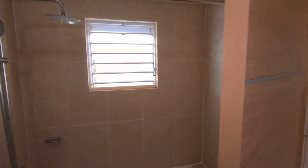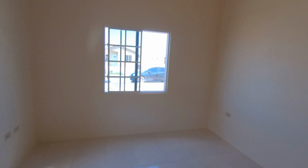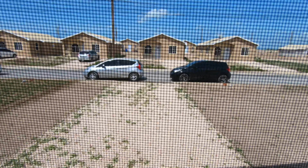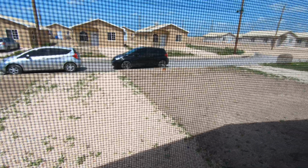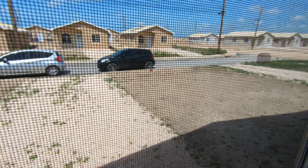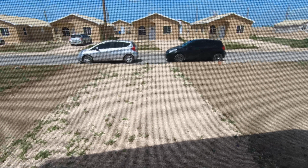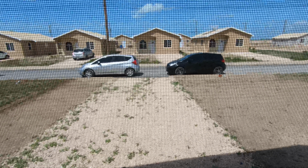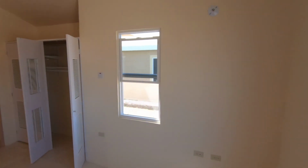So moving out of the shared bathroom, you take a look on the outside from the inside, and this is essentially what the property looks like right now. From the inside, the homeowner actually has plans to pave this entire driveway off sometime in the near future, so you can expect that if you're going to be renting this place for a long time.